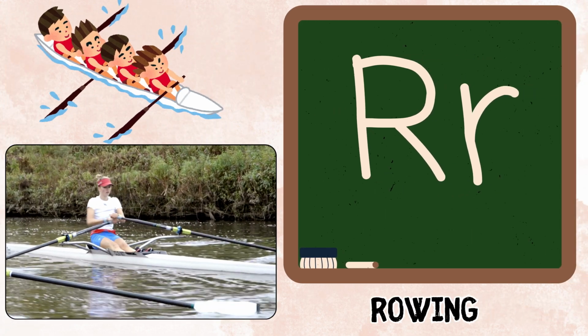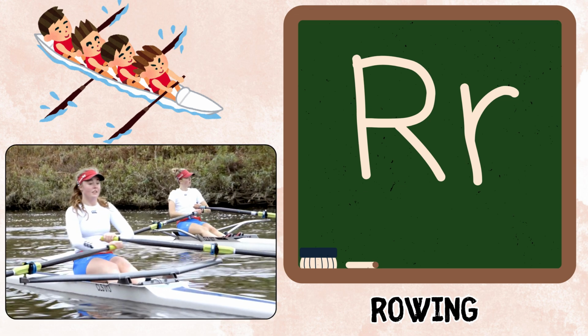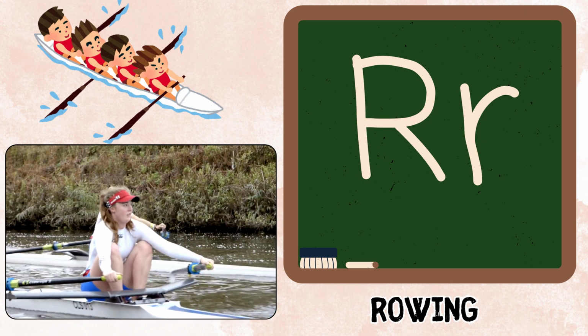R for rowing. Rowing is one of the original sports in the modern Olympic Games. It is a sport where athletes cross the finish line backwards.